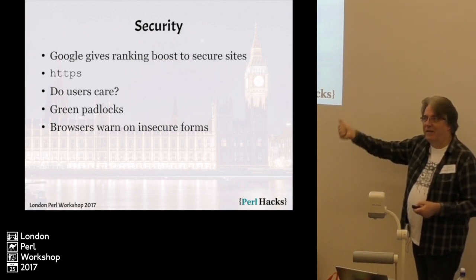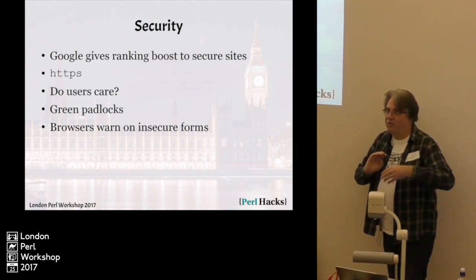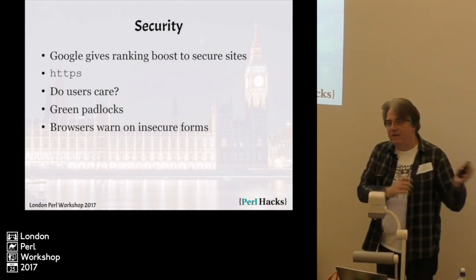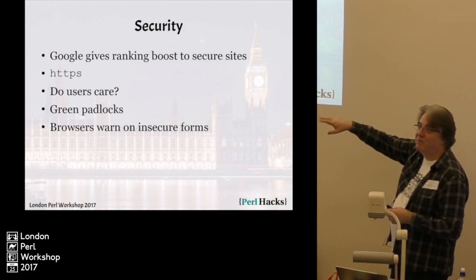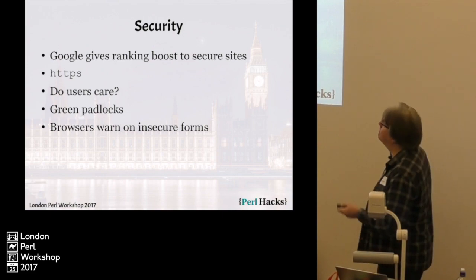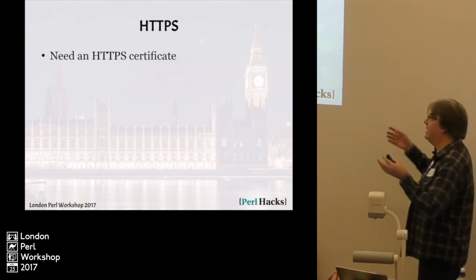I run docs.perl.org, and that's currently running on HTTP. We haven't done anything to change that because there's a project that means that there's a brand new shiny version of docs.perl.org just around the corner, but it's been just around the corner for 5 years. So maybe we should, because I've had a couple of bug reports from people saying that they're trying to post comments and they've got this browser warning because it's on an insecure domain. So yes, HTTPS. You need to get an HTTPS certificate, but that's complicated and that's expensive.